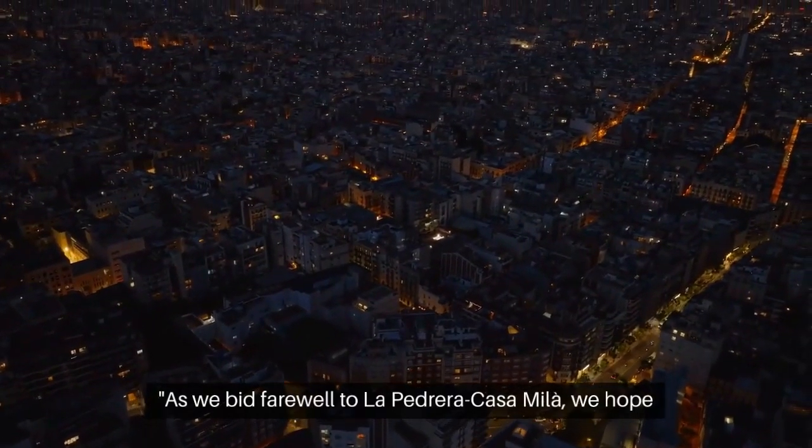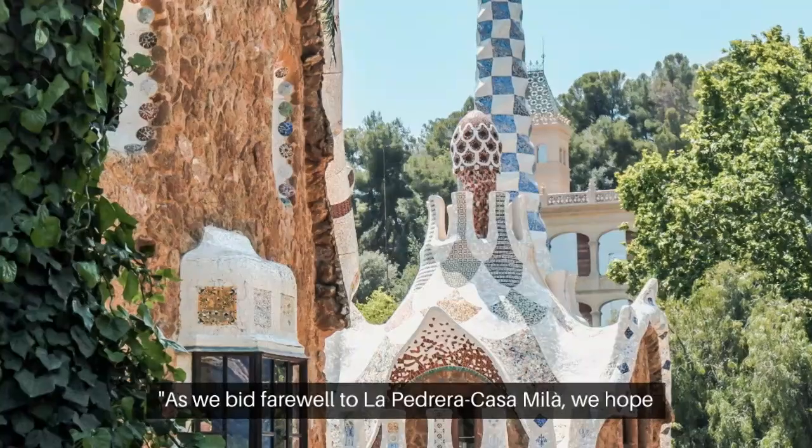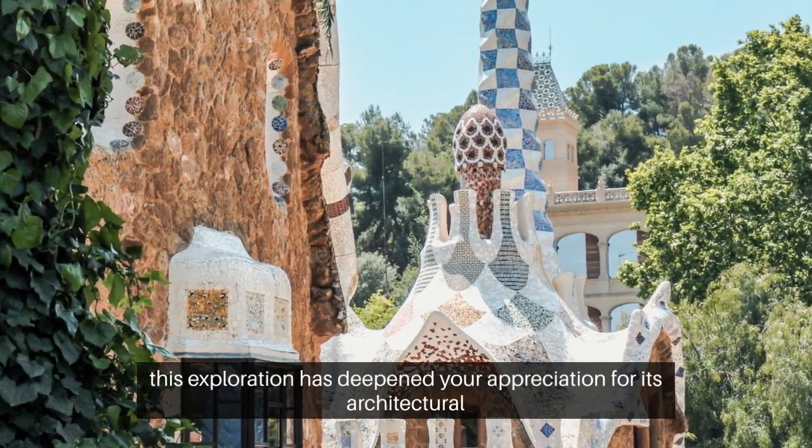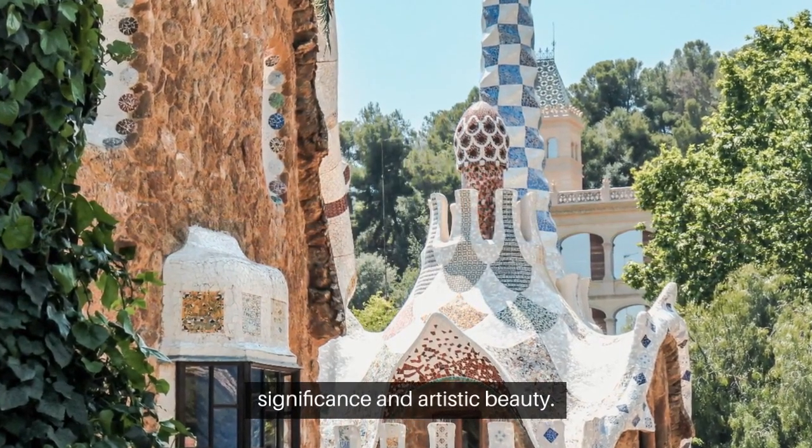As we bid farewell to La Pedrera Casa Milà, we hope this exploration has deepened your appreciation for its architectural significance and artistic beauty.